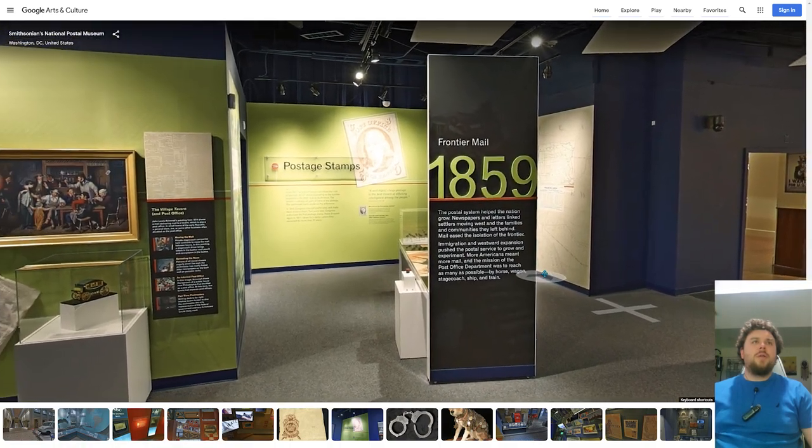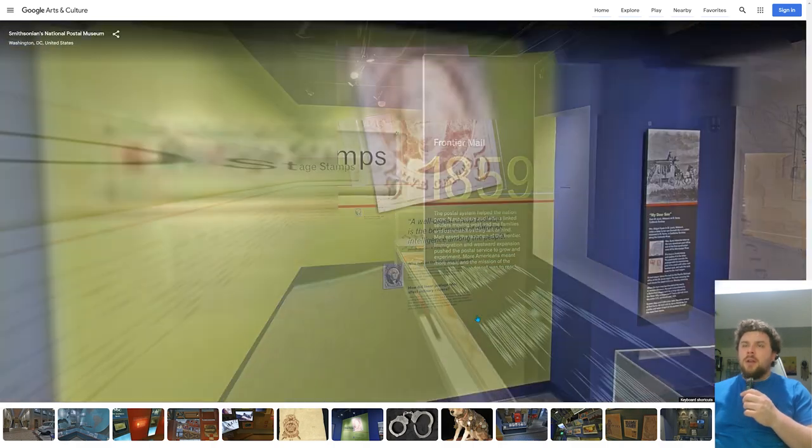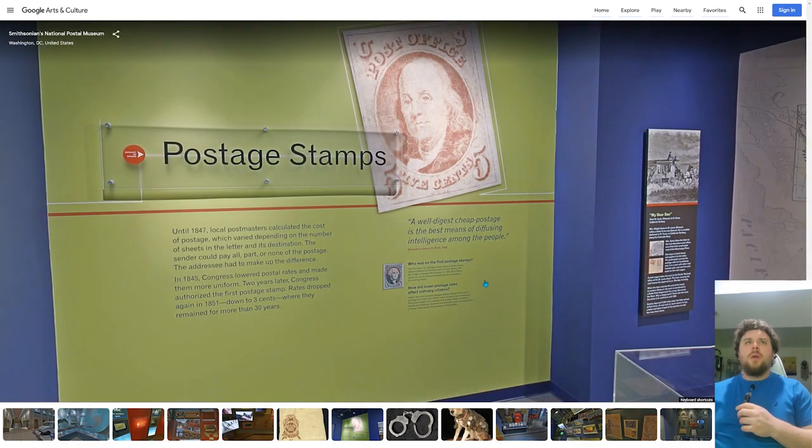Frontier mail. Help the nation grow. Newspapers and letters linked settlers moving west and the families and communities they left behind. Yep. Postage stamps, 1847. This is right. This is what we're talking about.